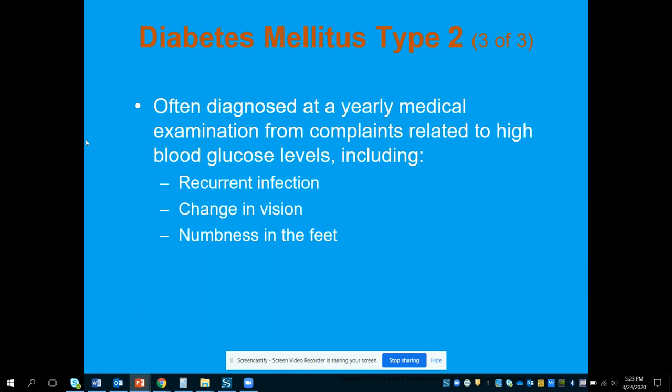Now, this is often diagnosed as an adult, and it can be diagnosed at a yearly medical exam for complaints related to high blood glucose levels, which may have been a recurrent infection that just didn't get any better, changes in vision, numbness or tingling in the feet, like diabetic neuropathy. But they could have also experienced some of those other signs and symptoms like polyuria, polyphagia, and polydipsia as well, in addition to these other things.